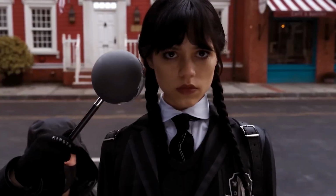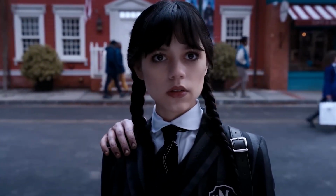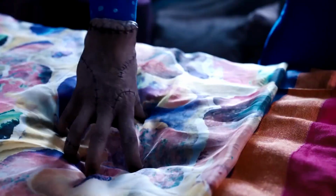Capturing the show's distinct visual style was one of the biggest challenges, with inspiration drawn from Tim Burton films and classic horror movies to create an eerie yet whimsical look. The result was a visually stunning and faithful portrayal of the Addams family's world, achieved through the labor of love from the show's creators, cast, and crew.